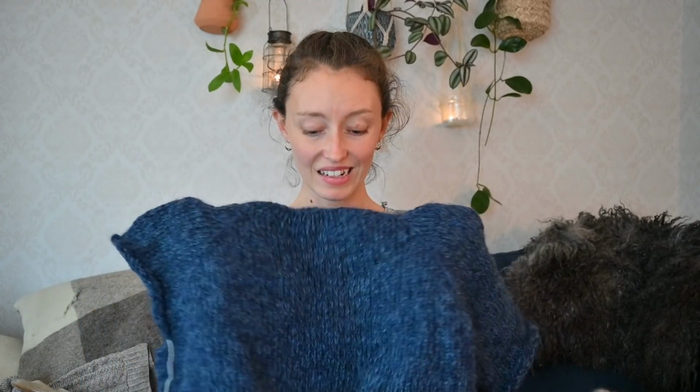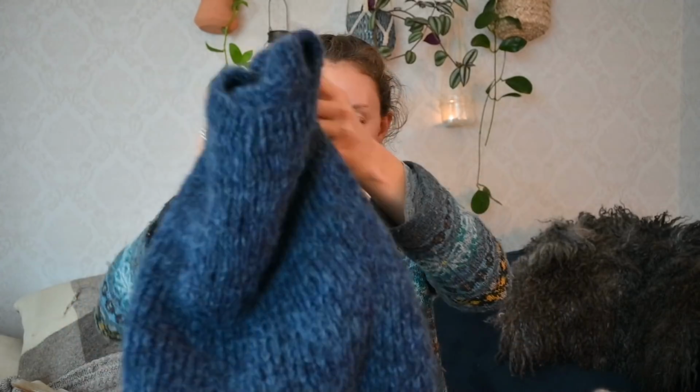It's not really so soft yet, but I think it will soften up once I wash it, and then I think I will brush it a little bit so it fluffs up more. Then I think it will be the perfect cozy indoor sweater for colder days. So this one is almost done, and it goes really fast because I'm knitting this on 7mm needles, so it's a really fast knit.